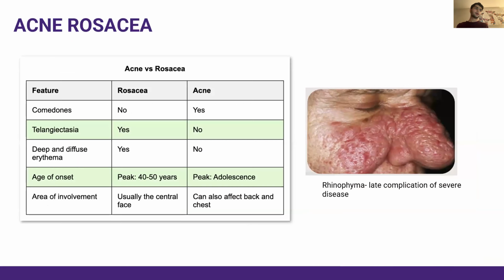So we'll just talk a bit about rosacea versus acne. One of the clear clues is the age. Acne vulgaris typically affects adolescents and has comedones, whereas rosacea tends to affect people in middle age, 40 to 50 years old, and they have prominent telangiectasias and erythema, sort of like blushing and flushing. And it's usually the face in rosacea, but acne can affect the whole body, particularly the back and the chest.